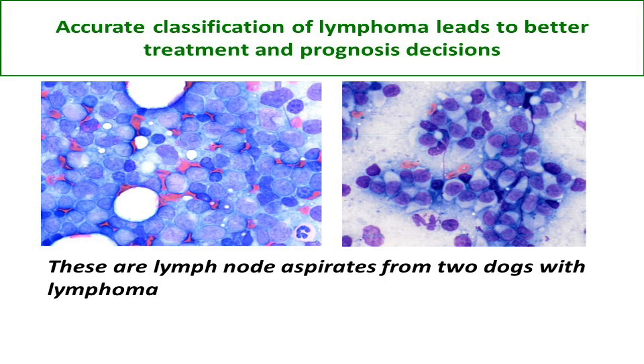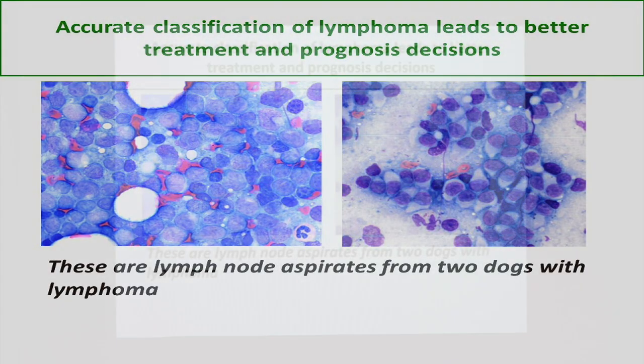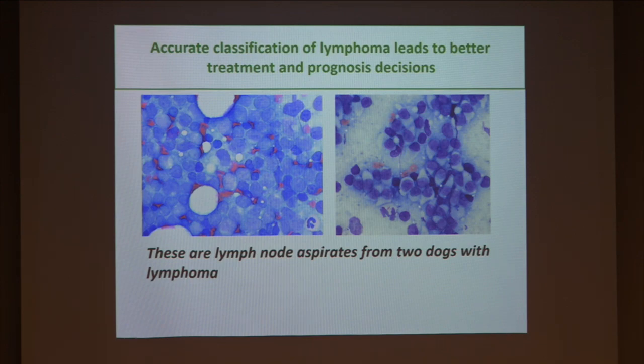And so this illustrates two different kinds of lymphoma that are known generally as T-cell lymphomas, but they're derived from different kinds of T-cells. On the left is a fine needle aspirate from a lymph node of a dog, and on the right is a fine needle aspirate from a lymph node of a different dog. This was a boxer, and this was a golden retriever. Both of these dogs were diagnosed with lymphoma just by the pathologist looking at the cells on the slide.